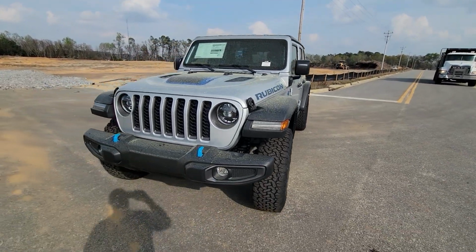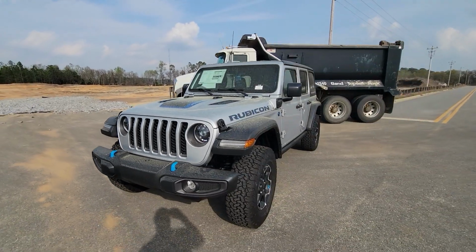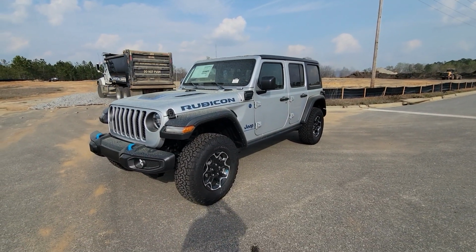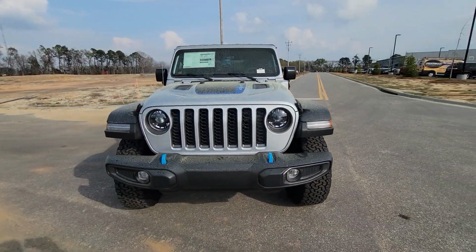So we've got to slide out of the way. Like I said, it's always going in that way. They are building townhomes back there. But that's what this thing is for right here. This is off-road provenness at its finest.